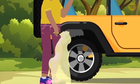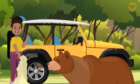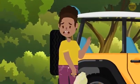She can puncture the gas tank with the screwdriver and douse herself in gasoline. That way, the bear wouldn't be so interested in her scent.